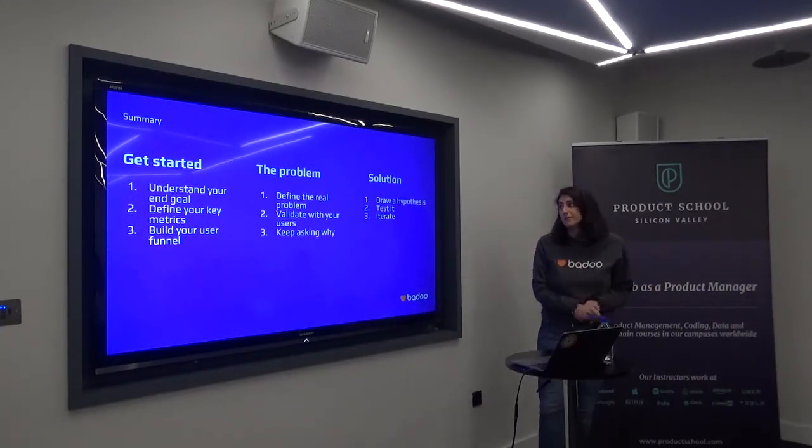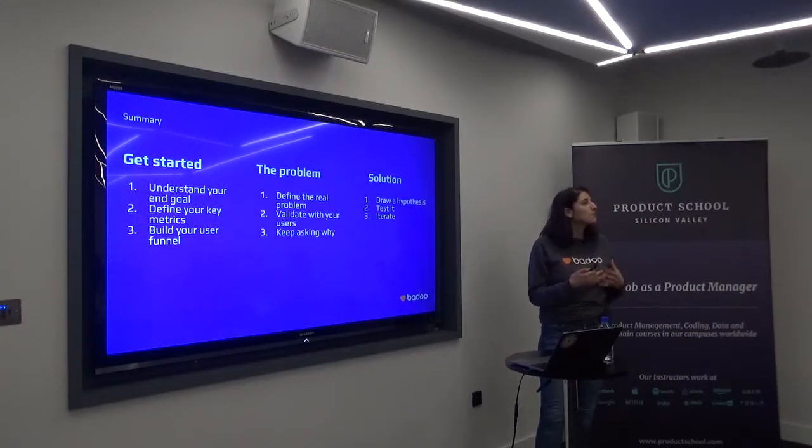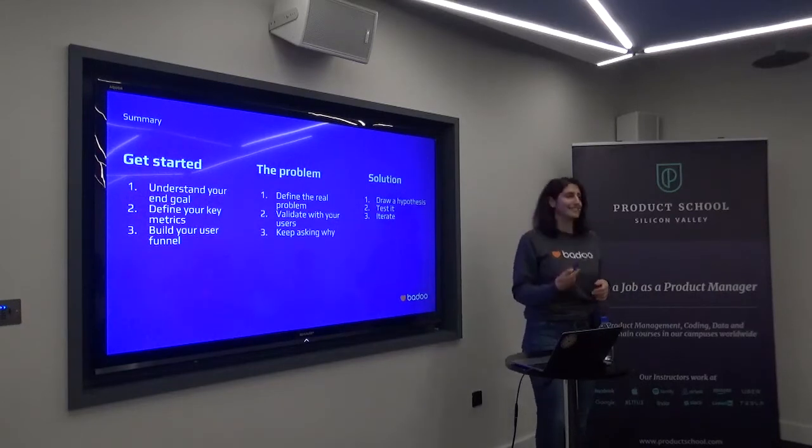Then you want to define the real problem. And to define the real problem, you have to validate with your user. I think very often as product managers, we underestimate how much we can learn from 10 people. We always go to big data. Actually, big data helps you figure out where the problem is. But talking to your user makes you understand what the problem is, what it is that is actually making things drop at this specific point. And keep asking why. One why is not enough. One question is not enough. Very, very often, the problem is not what you thought. Actually, it's never what you thought. It's much deeper, could be much smaller. You have to keep asking relentlessly.